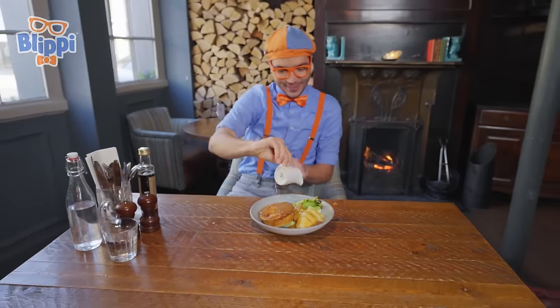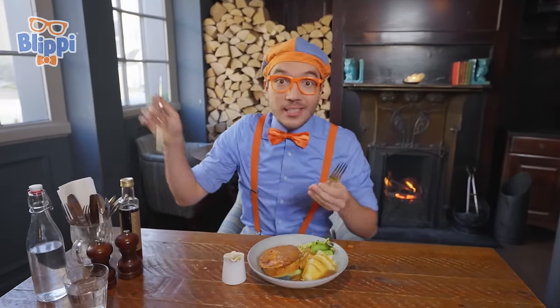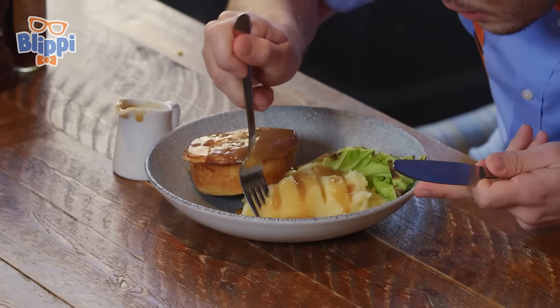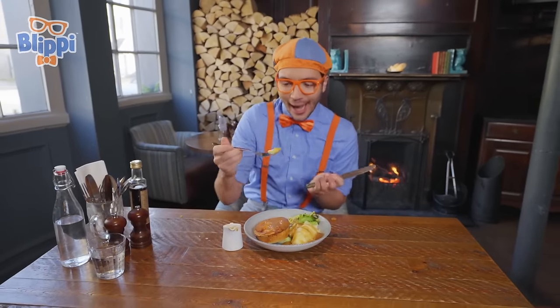Woo. Ooh, that looks so tasty. I'm gonna eat this with a fork and a knife, but make sure you have a grown-up help you with the knife. You don't want to use a knife by yourself. Okay, here we go. We'll try some potatoes. Yeah, these are mashed potatoes, but in London, they're just called mash.